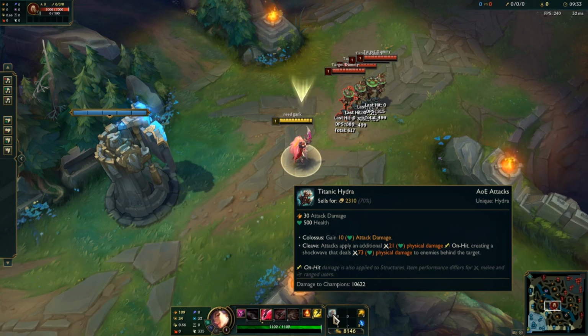Just a short video today about Titanic Hydra. Titanic Hydra on Katarina and in general doesn't really work like how it would seem it would work. The passive cleave states attacks apply an additional 21 physical damage on hit, creating a shockwave that deals 73 physical damage to enemies behind the target.